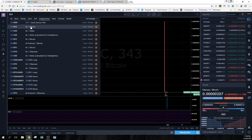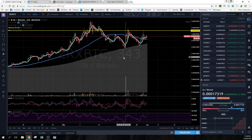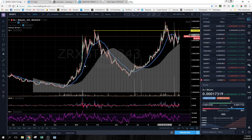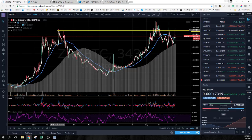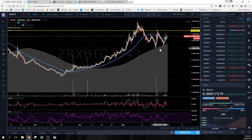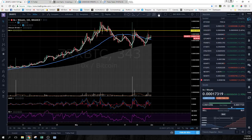We have ZRX. There's a protocol token, very nice coin. I'm very interested in this one. It had a really nice run. I made some nice profits in this run. The only problem at the moment is we are looking at all-time highs up here, and it's had a bit of strong resistance here, which, as you can see, it hit yesterday. However, we are positive on the boss method. White is above the blue, and we'll hopefully get some more momentum. Got a potential double bottom here, which is quite nice to see.